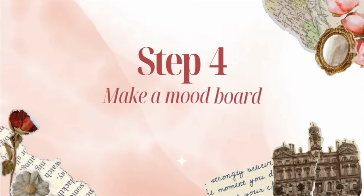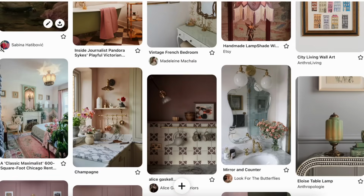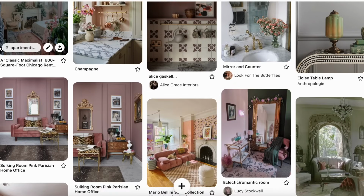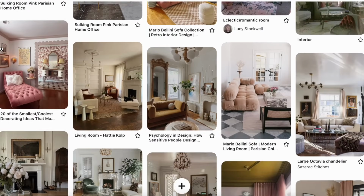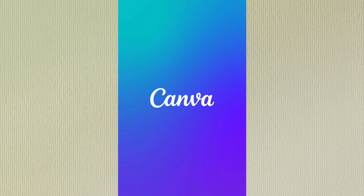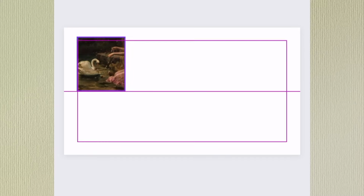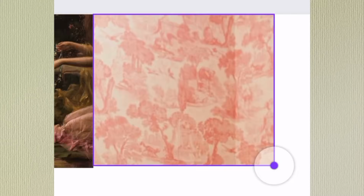Step 4 is really fun. This is to make a mood board. So now it's time to go through your Pinterest board that you made, go through those photos. I want you to look at each photo and find the item that you liked. Oh, you like that rug? Take a screenshot of the rug, crop it, go into an app like Canva, put the rug there, okay? And continue doing that with all the items that you like.